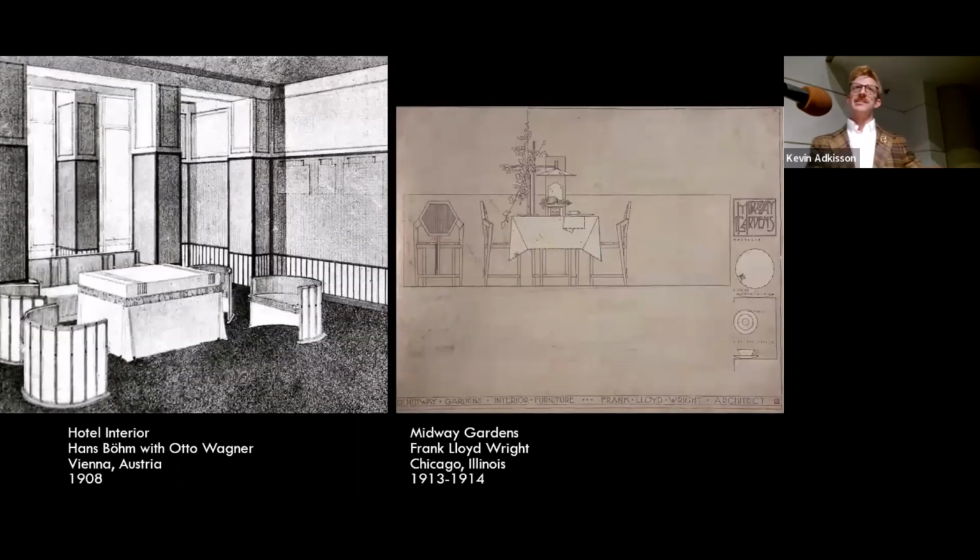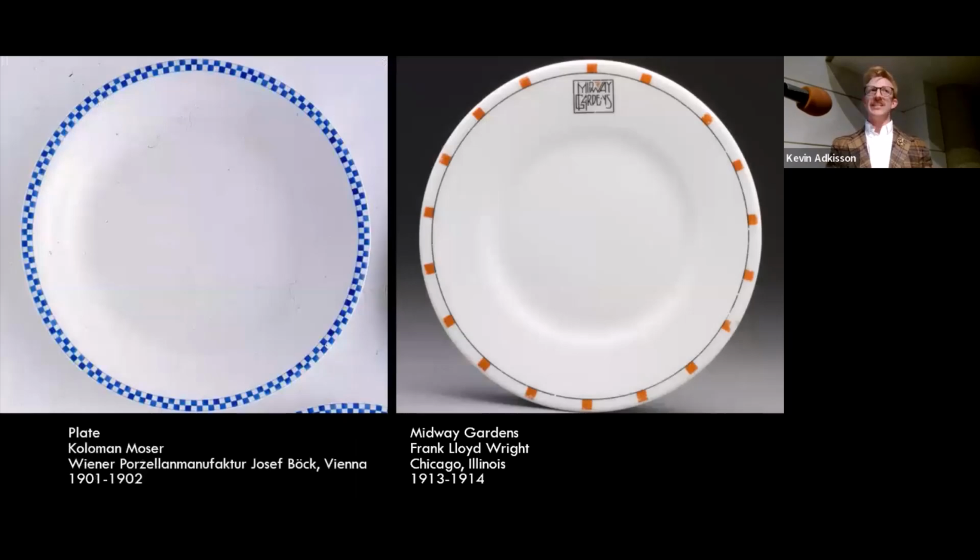The relationship between the secessionists and Wright continues. Looking at just any Viennese interior, you can see the influence on Midway Gardens all the way down to the dishes, which Frank Lloyd Wright designs. And the very idea that an architect would be designing a total work of art is a great Germanic arts and crafts secessionist idea.